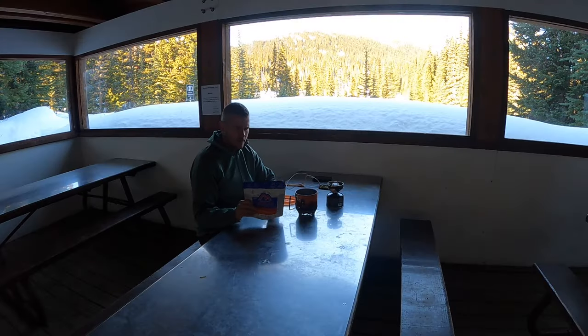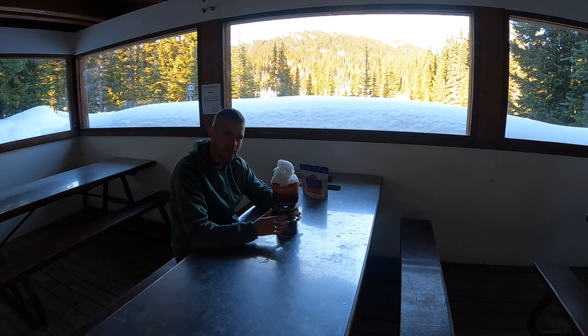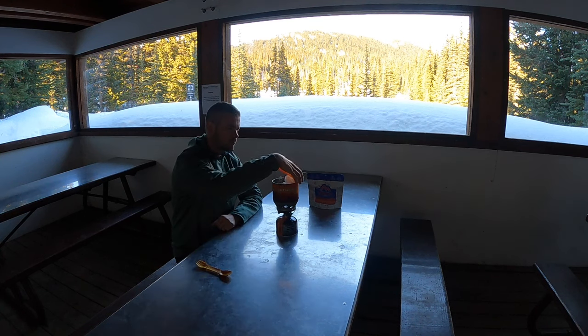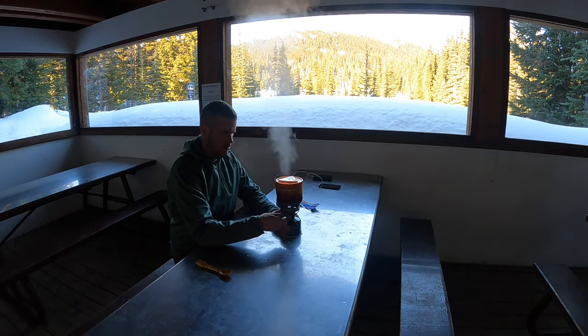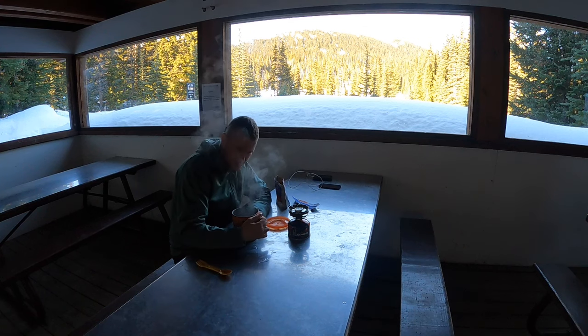For dinner this evening, chili macaroni with beef. Hopefully this should be enough for a cup and a half, which this takes. Exactly, 2 cups.